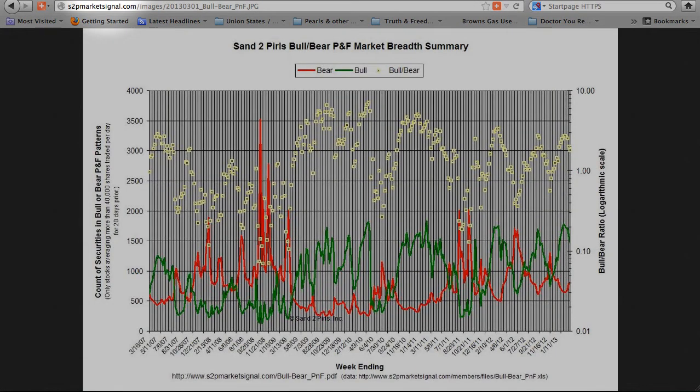Market breadth. With this past week's market advance, our bull-bear point and figure ratio fell from 2.01 to 1.81, still in strongly bullish territory. The total count of securities in bullish or bearish patterns decreased 4% to 2,279. The count of bearish stocks increased 3%, while the count of stocks in bullish patterns decreased 7%. The S2P Pirls PNF Market Breadth Summary Chart shows us a market now 10 consecutive weeks in bullish territory.